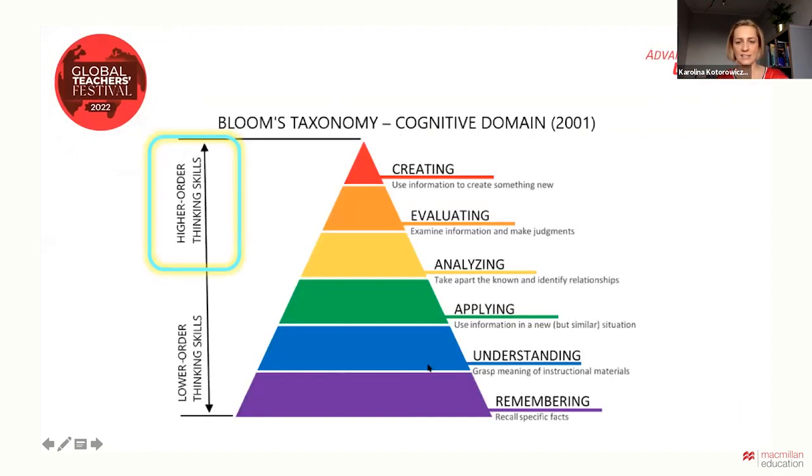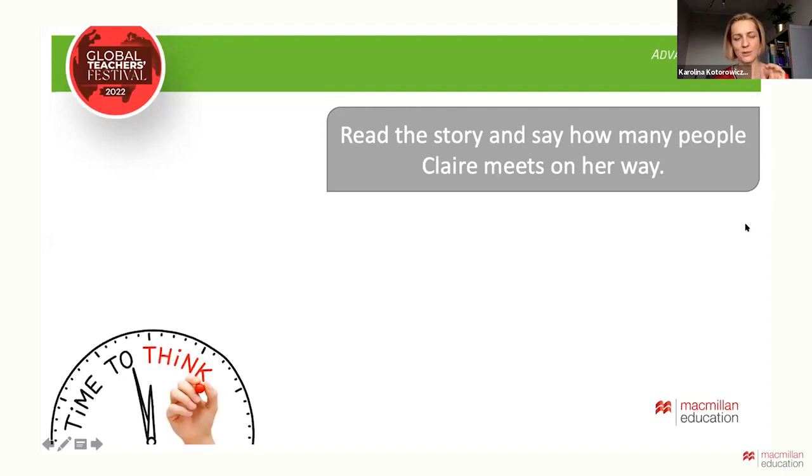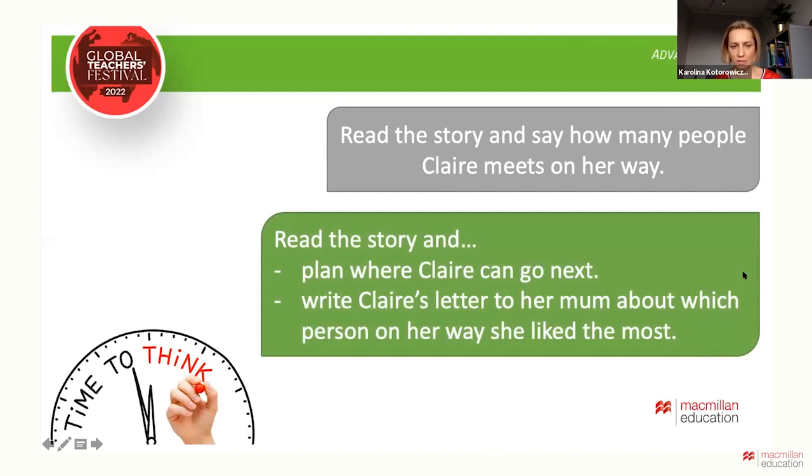as you can see, so their cognition is something towards the lower order thinking skills, right? Because they need to understand and they need to pick and choose the specific information from the text. However, if you want to make students think, or if you want to engage them cognitively a bit more, you might ask them the following question. Read the story and, for example, plan where Claire can go next. And this is then we're going to the higher order thinking skills, where the creating goal is.